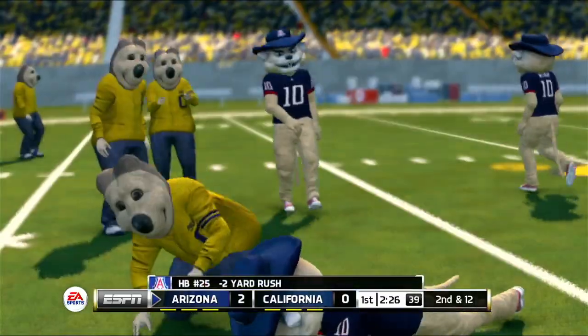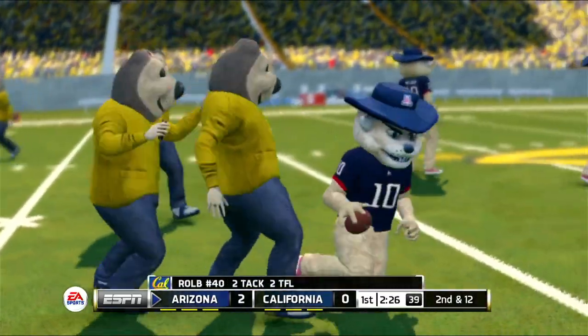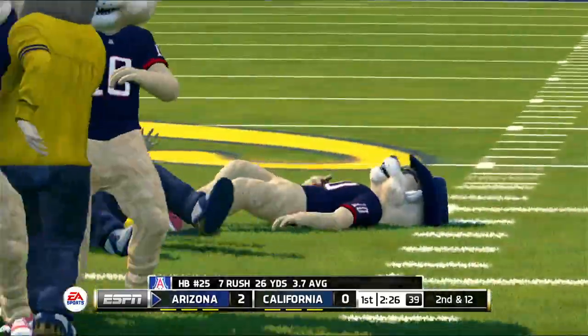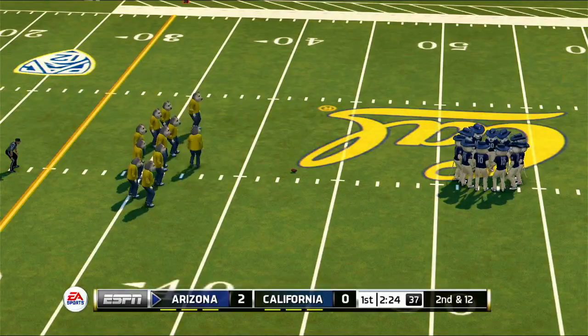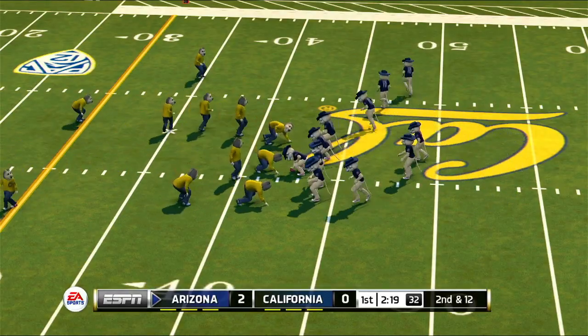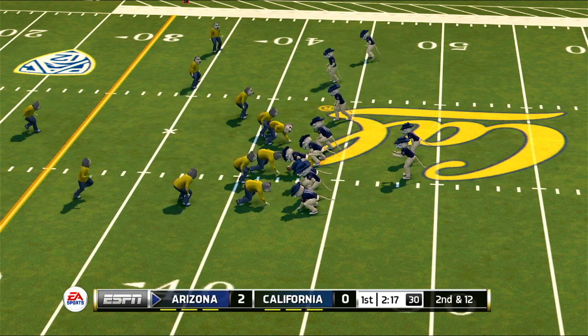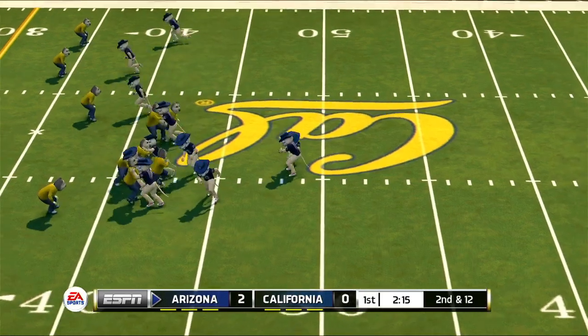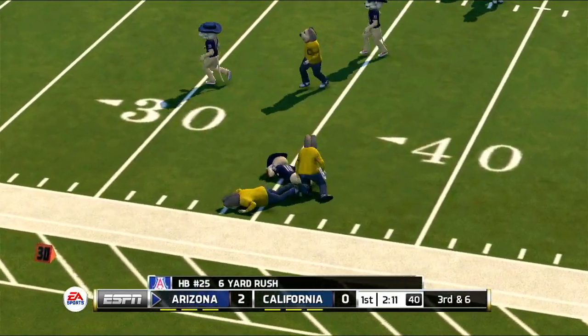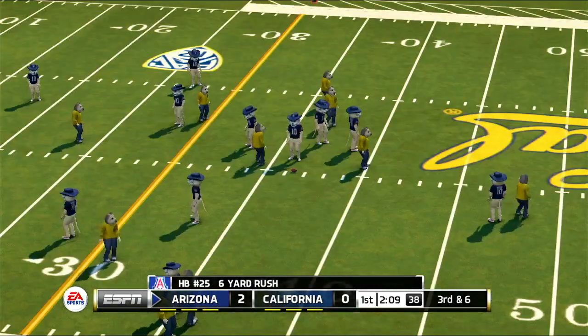Good job by the defense to overpower the offensive line and drop the back for a loss. Second down, about 12 yards to go. Ball on the 43. Again, he'll get the call. Taken down as he works the left for a nice game.